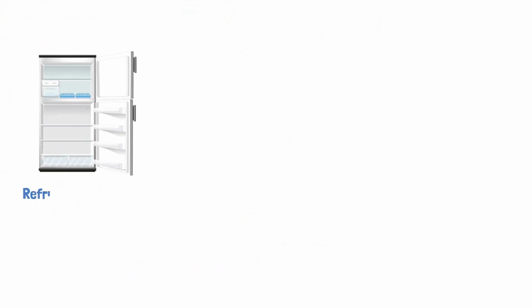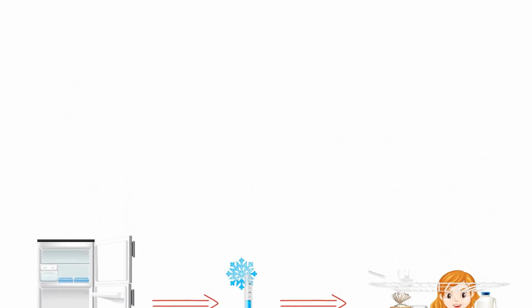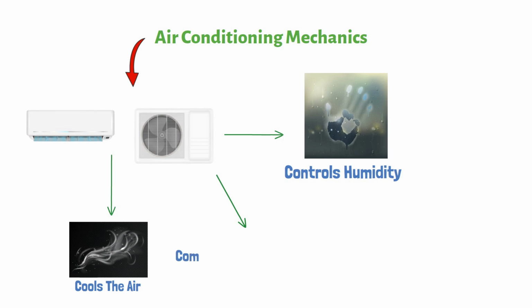Think about your refrigerator at home. Inside, the refrigeration system continuously removes heat from the air, allowing the temperature inside the fridge to drop. As the air cools, moisture in the air condenses, creating a controlled environment that extends the shelf life of your groceries.